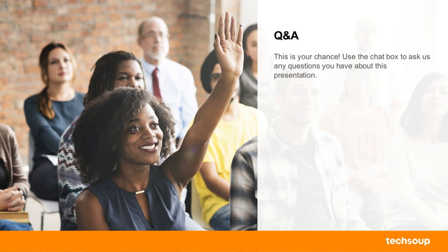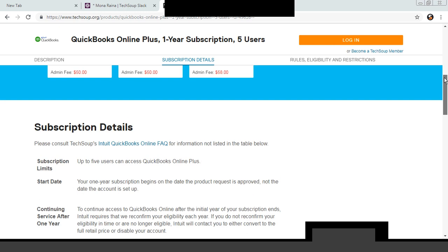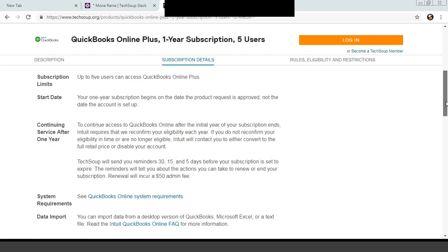There's a question about somebody who is already using QuickBooks Online and they want to transfer over to the TechSoup product without a disruption, because ultimately that's the most important thing. We want things to be running well. So I'm going to do another quick screen share, as part of this is we want to show you where you can find the information you might need on our website. So this is the QuickBooks Online page. On the product page, I just want to point out description, subscription details, and rules and eligibility. Now for the QuickBooks Online product, I'm actually going to scroll down.